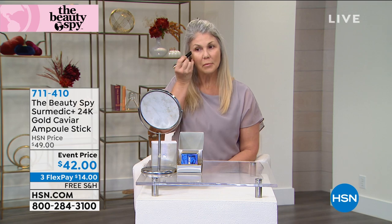And by the way, it lasts a couple of months and you're tapping into the skin instead of just putting serum all over. It doesn't need to go where it doesn't need to go. You're really just targeting those results, Bobby. Oh my gosh.